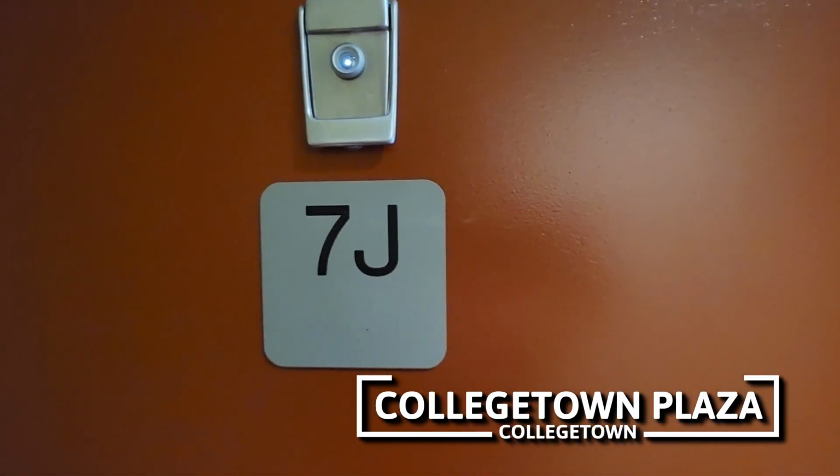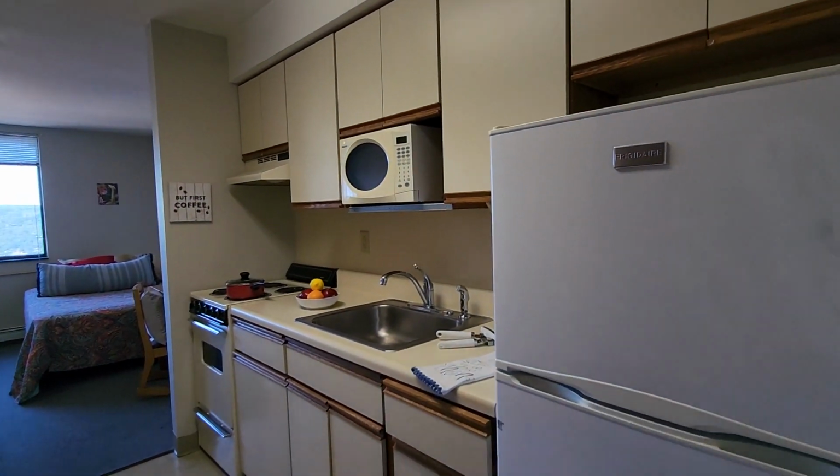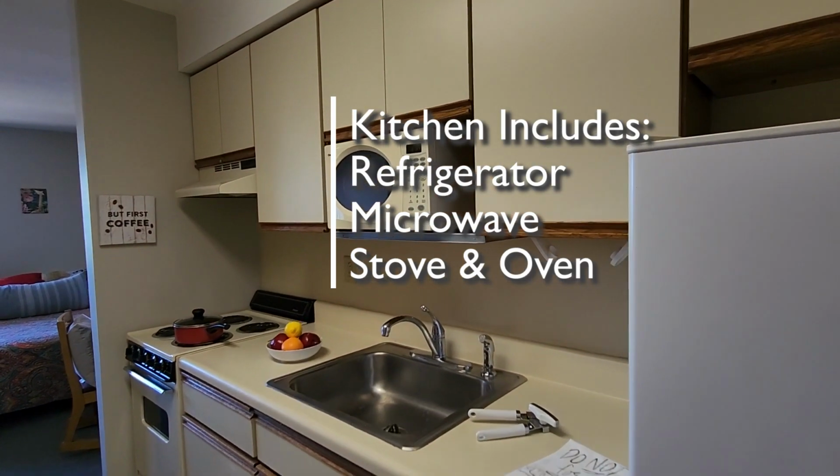We're here at Collegetown Plaza to take a look at a studio apartment. We're in 7J. Let's go on in. The kitchen is on the right. So you can see there's the refrigerator, the sink, the microwave, the stove and oven.